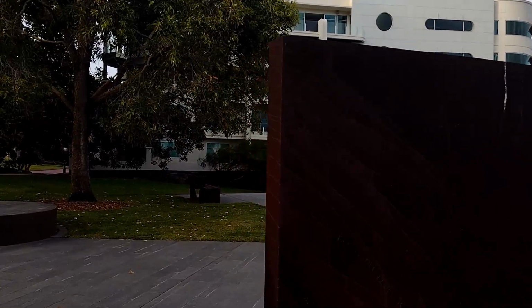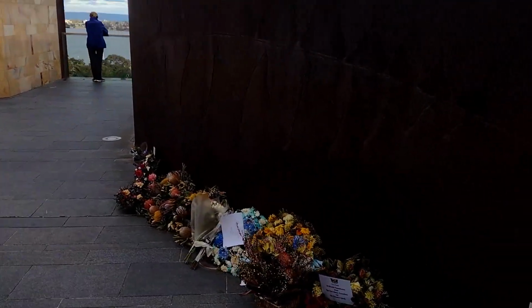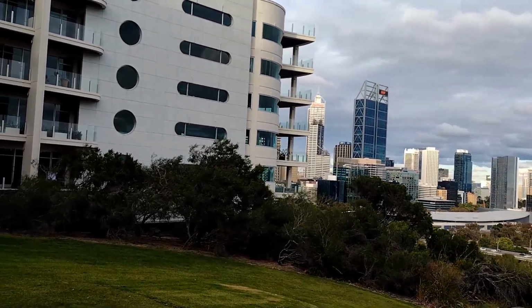I was gonna say some other things, but I forgot now because they traveled all the way up here. Oh wow, what's this? A mass grave. So yeah, that's about it, I guess.